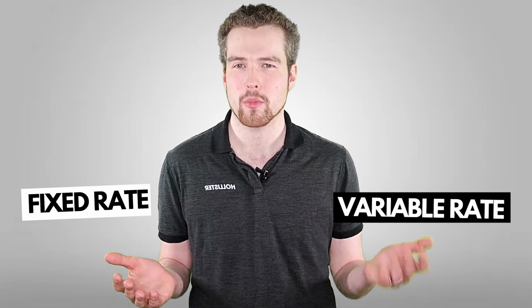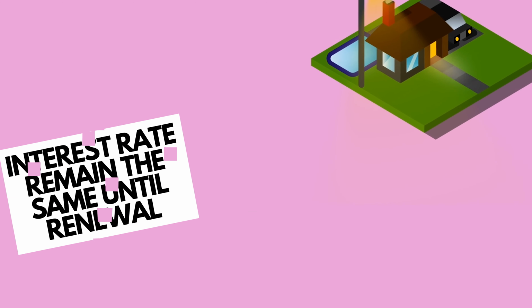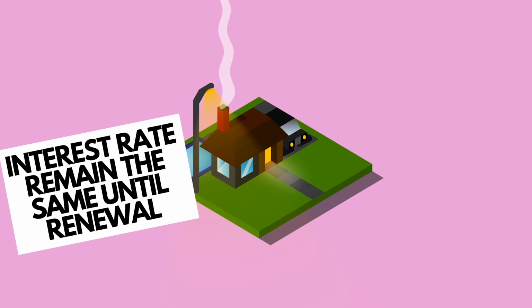Okay. So what's the difference between a fixed rate and a variable rate mortgage? When you opt for a fixed rate mortgage, the interest rate negotiated for your mortgage will remain the same until your renewal, which is usually within 5 years. This means that whether interest rates go up or down, yours will stay the same. Keep in mind that breaking a fixed term mortgage will result in higher penalty fees because the penalty is calculated based on the interest rate differential or 3 months interest, whichever is greater.